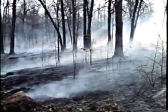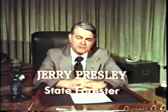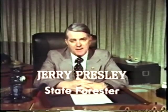I'm Jerry Presley. Our Forestry Division has a responsibility for wildfire protection on all private and state-owned lands. We are directly protecting some 16 million acres and are actively promoting the protection of an additional 7 million acres. In order to meet our obligations, we are dependent upon rural fire department forces as well as our own men and equipment. By working together, we have made excellent progress in reducing wildfire losses while at the same time making more efficient use of our citizens' dollars.